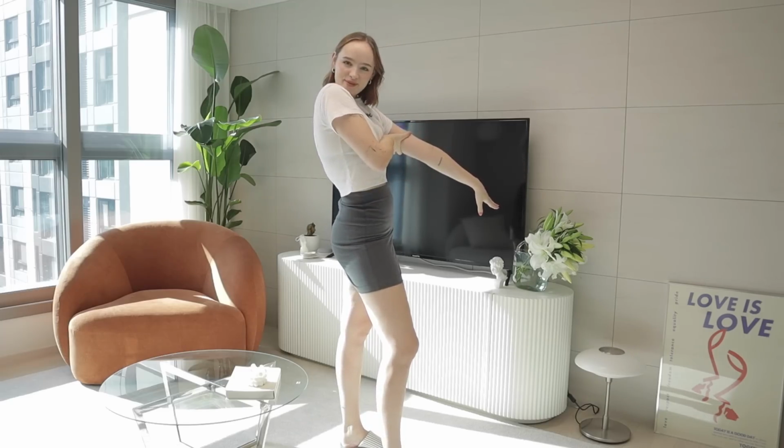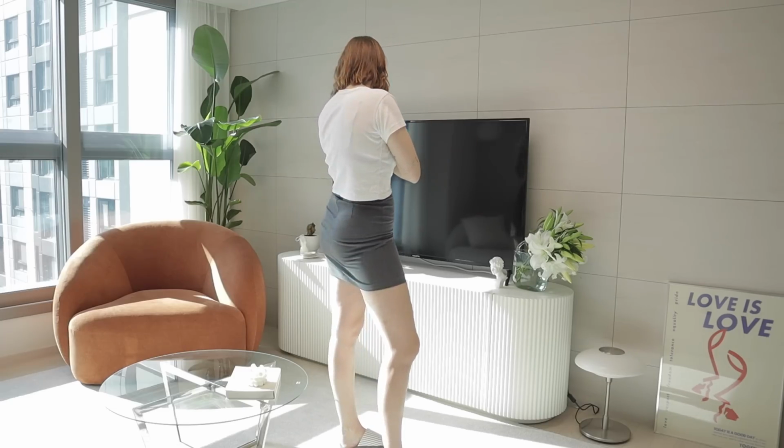And I just went to shop for some flowers earlier. It looks very cute, right?